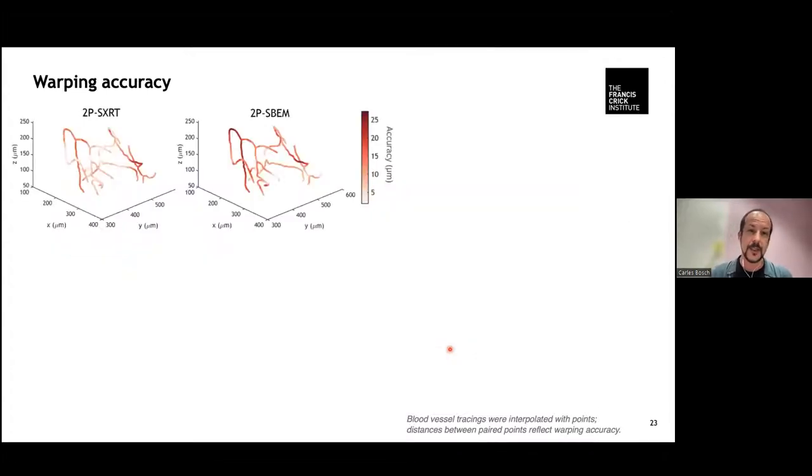And so here what we see is a color code of the distance between the blood vessels warped in pairs of modalities, between 2-photon and synchrotron, and between 2-photon and EM. The first thing we see is that the color coding scale, the top it can go, is not that bad in terms of a tissue biologist. It's worst case closer to the 30 micron range, not beyond that.